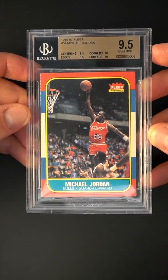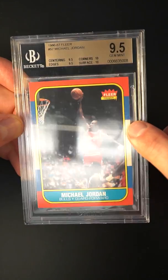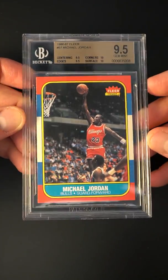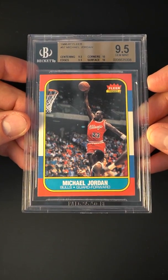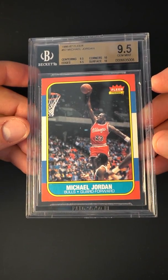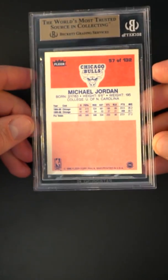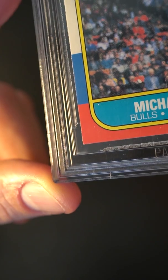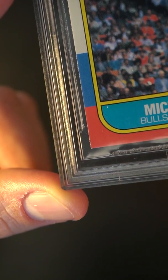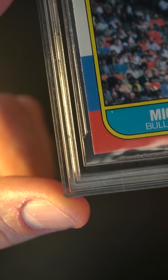And aside from that, the edges, at a 9.5, we have just the smallest little micro chip maybe on this far right edge that we could try to zoom in on for you. But if there ever were a six-figure 9.5, this one certainly appears to be worthy of that sort of designation. This is about as pretty and well-preserved as you're ever going to hope for. If you're in the market for a world-class Jordan, where a 10 isn't enough, this one definitely checks some boxes.